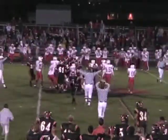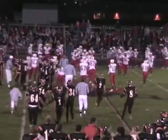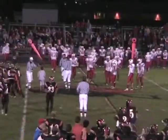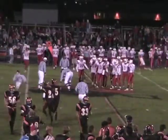Taking the kick off, and they get back to the 48-yard line, where it'll be first and 10 for the Grizzlies. Good kickoff position.